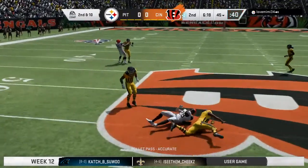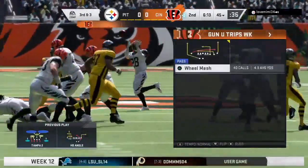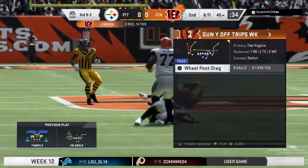Now this time he'll look to throw. He finds his running back, Mixon. Give him 7 on the play, and that's going to lead to a 3rd down.